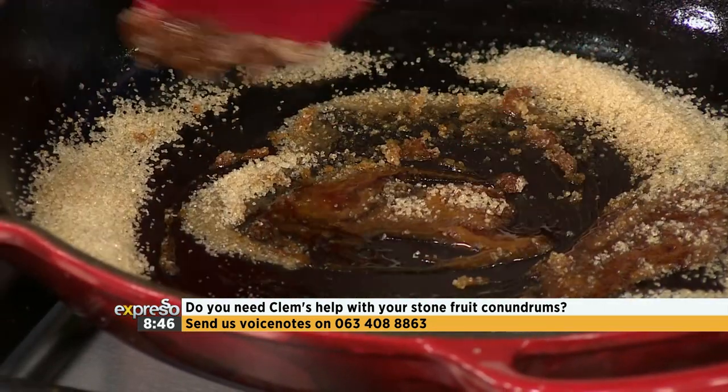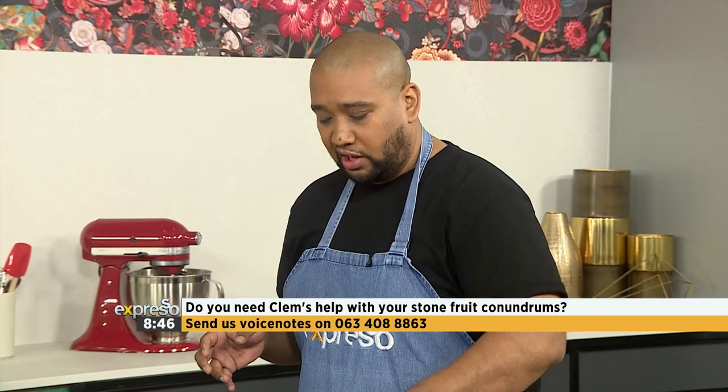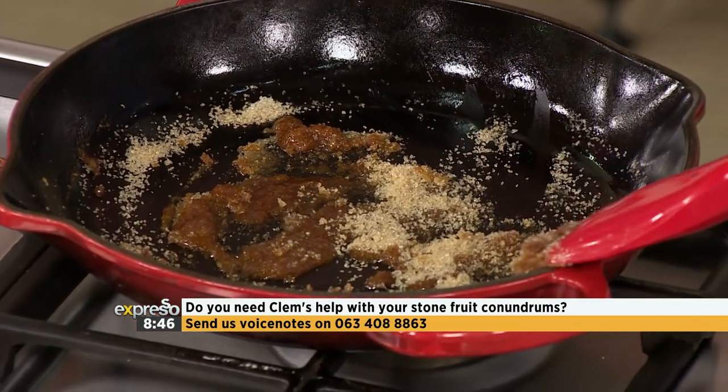I'm gonna add a little. Starting to melt. And that's what you want. Normally with sugar, you don't stir because it crystallizes, but for this recipe, perfectly fine. You wanna get a nice melt going. If you want it to be a little decadent, you can add some butter.